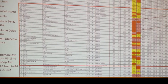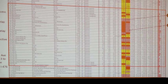Is there a pointer on here? Top right one. Top right? I got it. Oh, there you go.